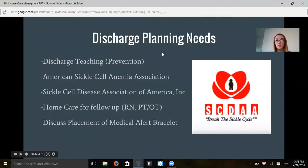So for discharge planning needs, this is a patient that is well versed in these episodes. He has been dealing with this for many, many years now. Usually people are diagnosed in their toddlerhood, and now he's 19. So we need to take into consideration that this is not his first hospitalization. And that can help us to further assess his needs and create those discharge plans.